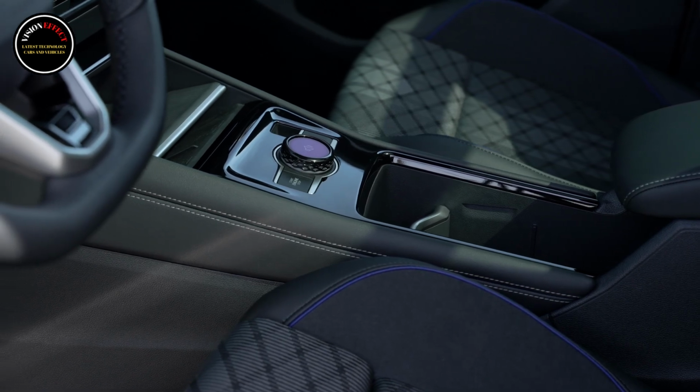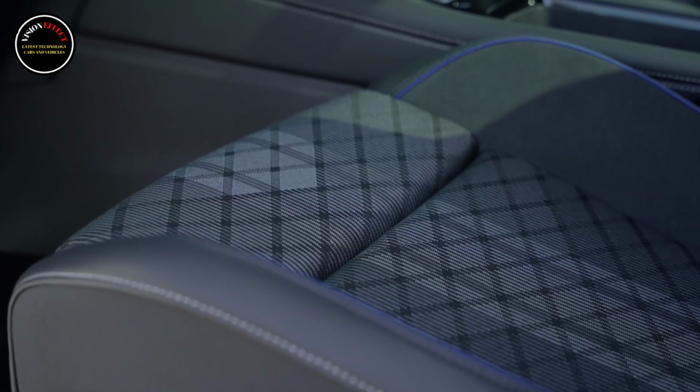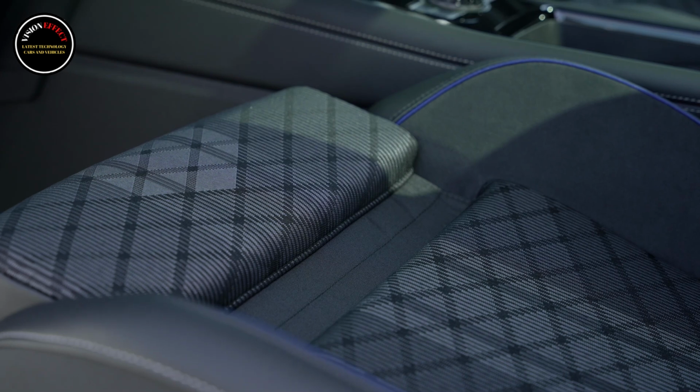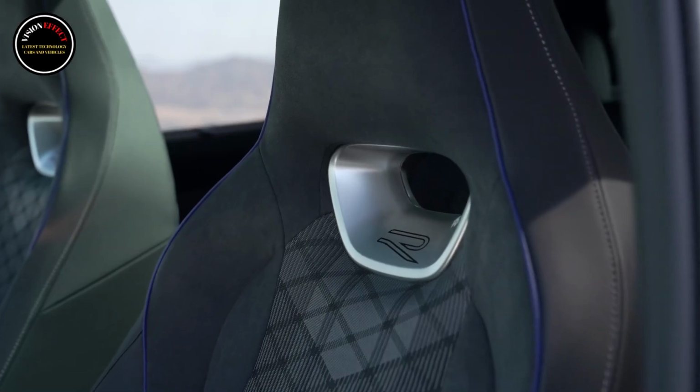There's no word yet about its Tiguan equivalent for America, but logic tells us it can't be far behind. Expect the US-bound model to arrive next year. In the meantime, we'll see the Tayron in a few days at the 2024 Paris Motor Show.